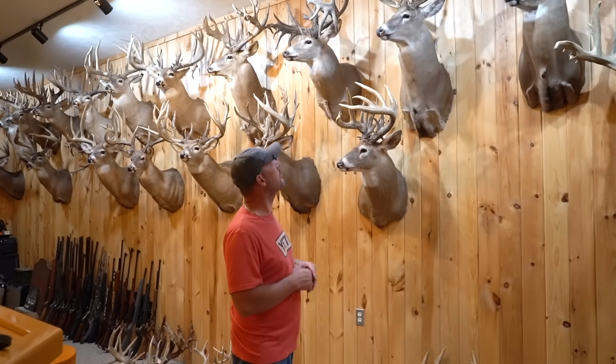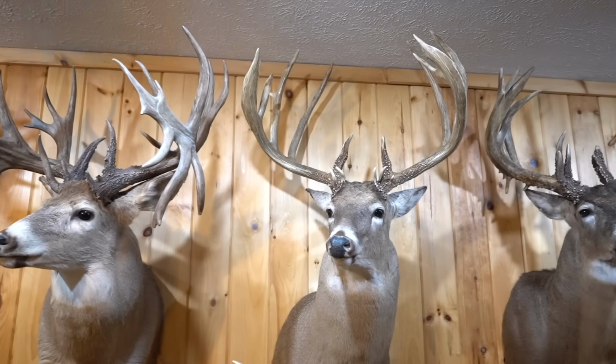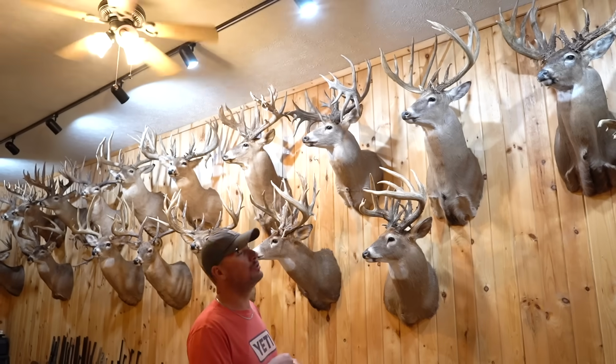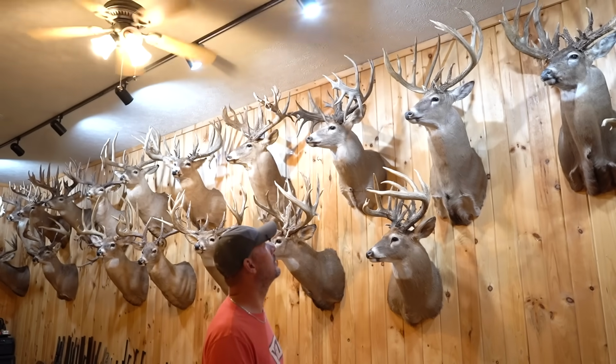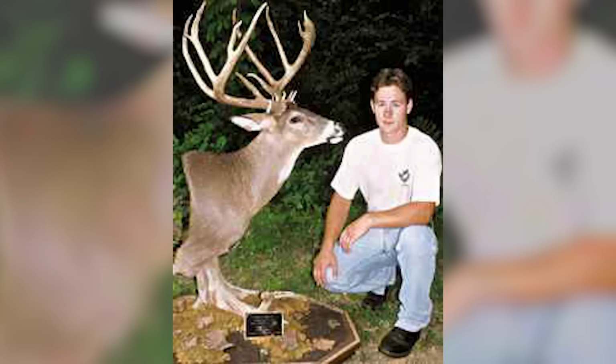This whitetail here was killed by another friend of mine, James Spears, in Hamilton County back in 1999. And as far as I know, matching G2s, I don't know of any that are better. They're approaching 18 inches. G3s are over 14 and a half, 15 inches. It's got 28, 29-inch main beams. Actually a 200-inch 10-point, but it grew these stickers.